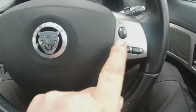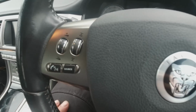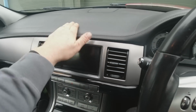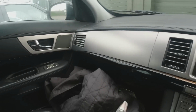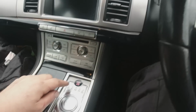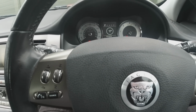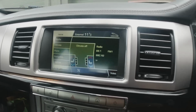So what we've got here: cruise control, Bluetooth, stereo controls, flappy paddle gear lever changes. Everything's finished off in sort of an aluminium-y colour here. Got a leather dash, that's all leather trimmed. It's a nice looking interior. These were renowned for that, weren't they? Let's start her up and see what we got on the dash. Keyless, of course, so I've got the key in my pocket. Auto adjusting steering wheel. Says parking aid unavailable, consult your dealer, so I don't know what that's all about.